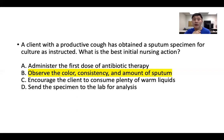We encourage the client to consume plenty of warm fluid is fine. There's nothing wrong with that. However, it would not be the best initial nursing action to do at the moment. And sending the specimen to the lab for analysis is going to be after we observe the color and all of that.